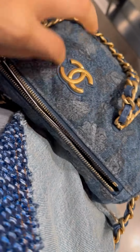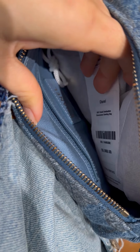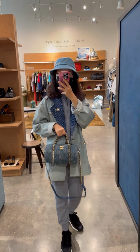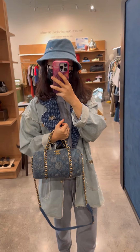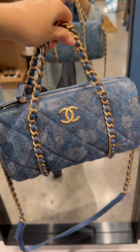It is quite spacious, and the lining is in fabric. A small pocket inside. I think it is pretty cute to hand carry it like this, or carry it on the wrist. What do you think? Do you like this Chanel denim bag?